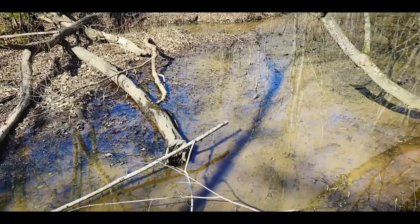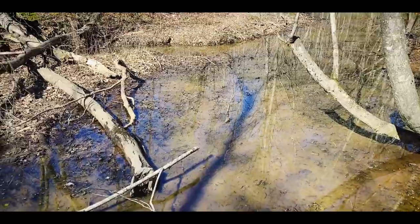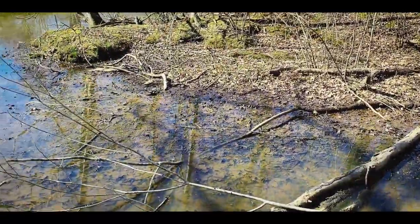Another thing to look for is tracks, especially if there's a snapper or something like that. It'll leave some pretty noticeable tracks, especially when it's moving through some mud and muck like this.